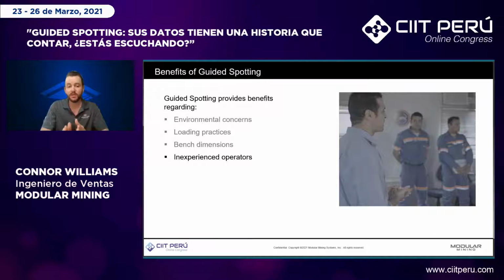All mines, no matter who they are, face operator turnover and will eventually encounter inexperienced operators. These operators experience a steep learning curve in the operation of their equipment. This increases the risk of metal-on-metal collision events. With the guided spotting system, the disparity between a seasoned operator and a rookie operator is greatly reduced. The visual cues introduce a level of confidence and precision that these rookies didn't have before. These new operators then perform at a higher level than they would without the system.